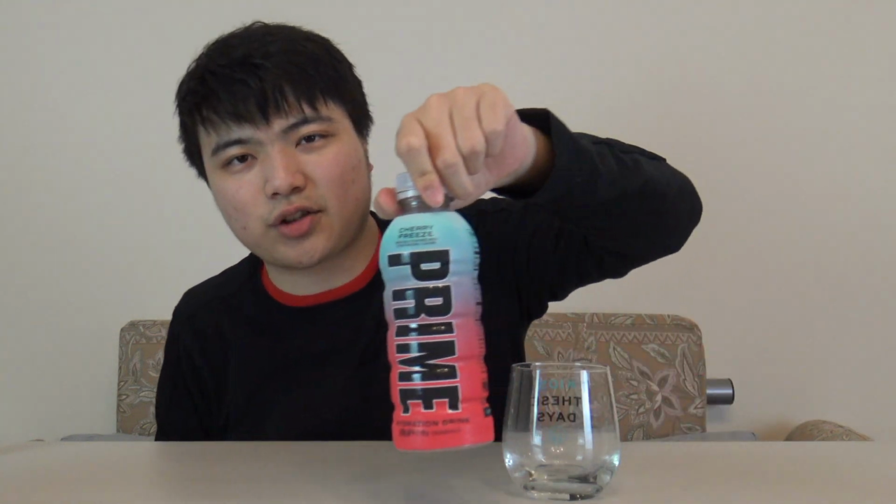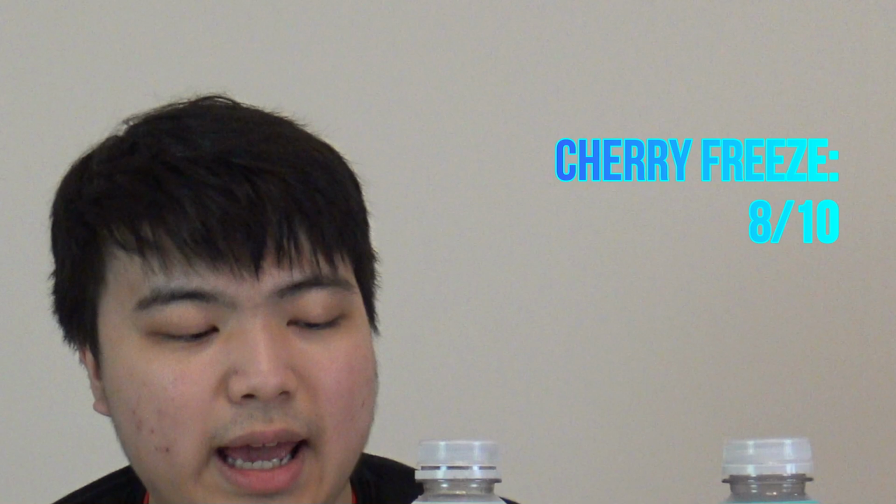Is it better than the KSI flavor? Maybe not. I think KSI flavor is better. Orange mango is a pretty good choice. I'm more into the tropical flavors, so I think that flavor works wonders with me. This one is actually okay. Better than Glowberry, not as good as lemonade, but it's pretty good. So if I had to rank it, I'd say lemonade, KSI flavor, and then cherry freeze, and then after that, Glowberry. I would give this an 8 out of 10 as well.